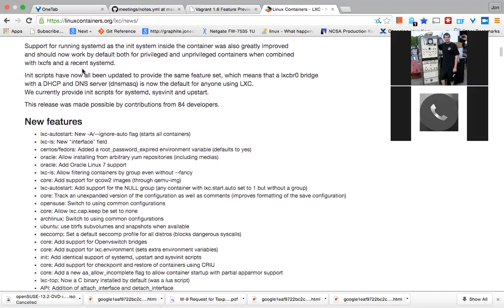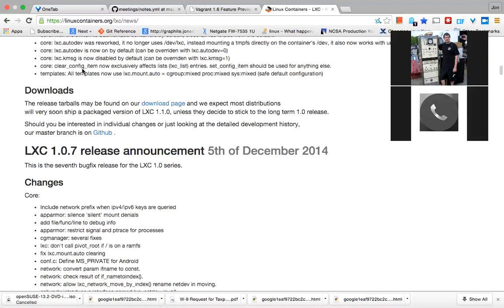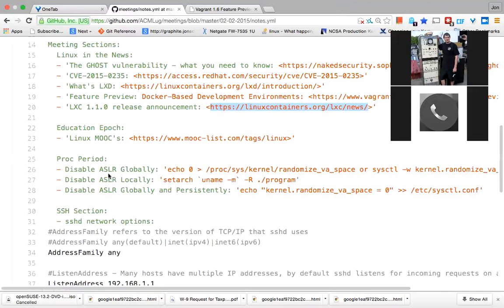This is 1.1 that just came out of LXC Tools. It also has support for running systemd as the init system inside the container now, and init scripts have been updated, so you can use the LXC bridge, et cetera. Awesome. There's a bunch more details on that if you're interested, but we should totally play with that.